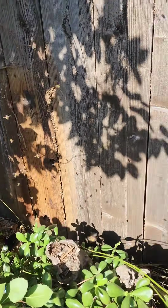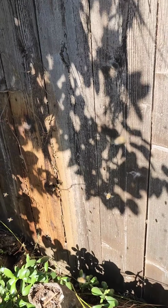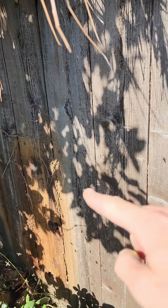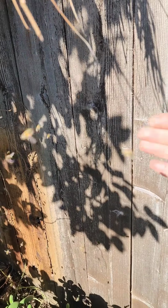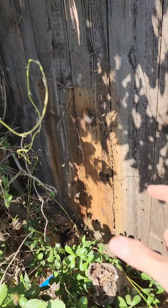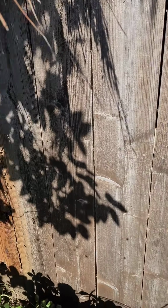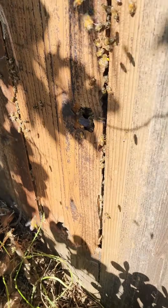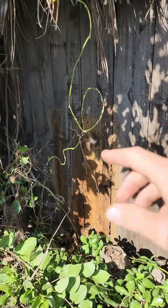So fences are one of the number one places that bees get in. Why? Because a double-sided fence like this, you've got this panel, and then behind it is occasional studs and stuff. And on the back side is more panels. So that creates a nice little dead space in between. And then you've got all these little gaps in between each fence panel. And sometimes little knots. You can see there's a little knot that's been punched out, and that just makes easy access into that perfect space.